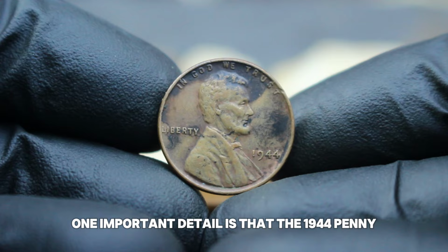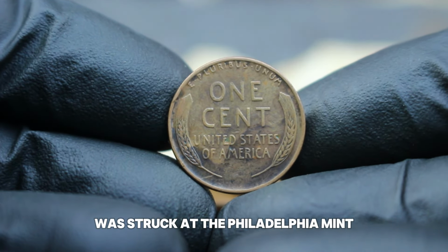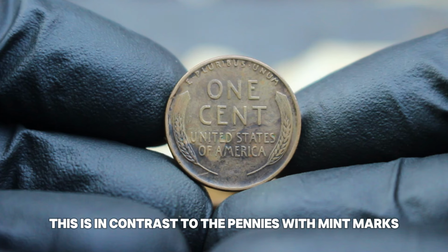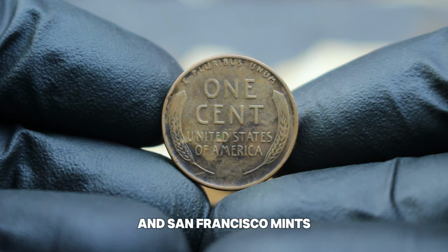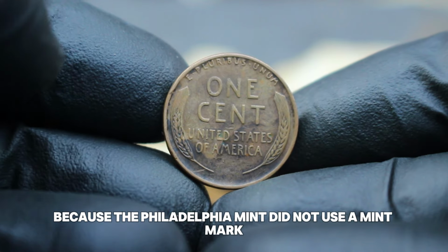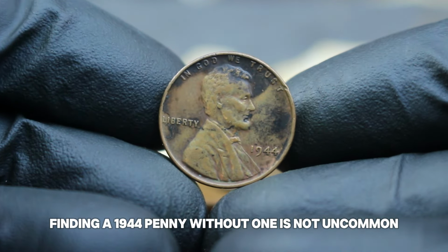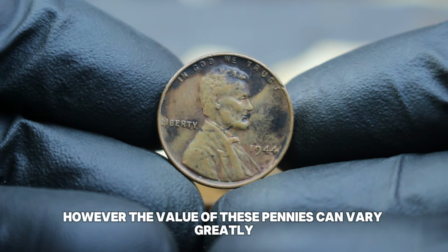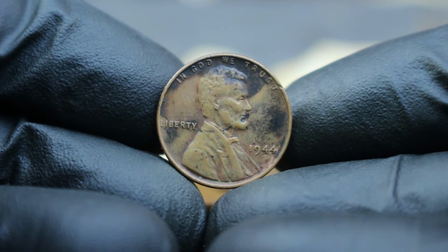One important detail is that the 1944 penny without a mint mark was struck at the Philadelphia Mint. This is in contrast to the pennies with mint marks, which were produced at the Denver and San Francisco mints. Because the Philadelphia Mint did not use a mint mark during this period, finding a 1944 penny without one is not uncommon. However, the value of these pennies can vary greatly depending on their condition.